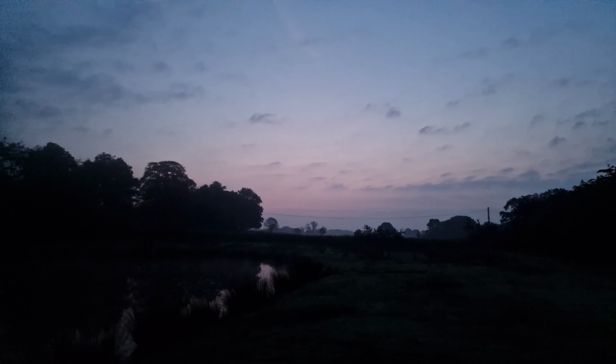You've got the mist just lying low. The sun's probably going to come up over there in the next half an hour. We had that carp in the night, and this time of the morning you just have that expectation, don't you? Feels right for the bite. And unless you're an angler, it's that time of the day that not many people see.